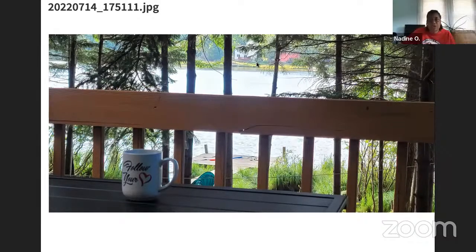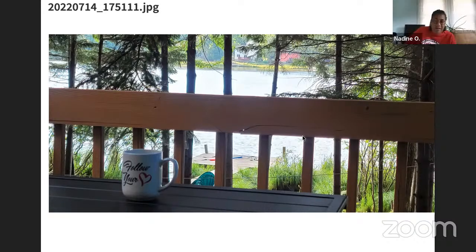Yeah, I can see it on the laptop. Okay, and that would be a good one to do. You want to do that one? Well, that's what I was trying to do before. This is an easy one, Nadine. This is easy to show you how to handle this. What you would do, you see the stuff that's in between the trees?